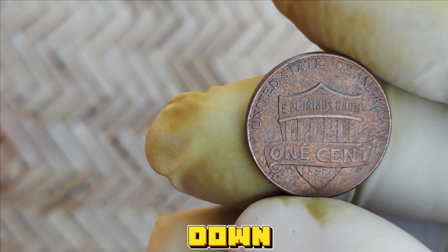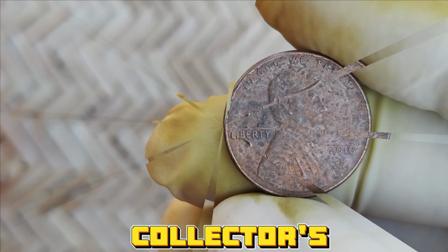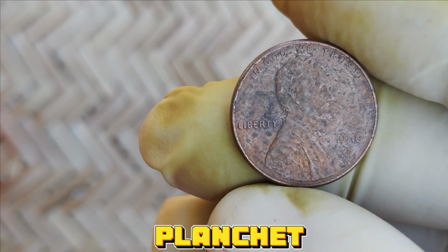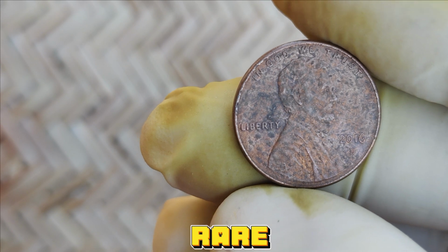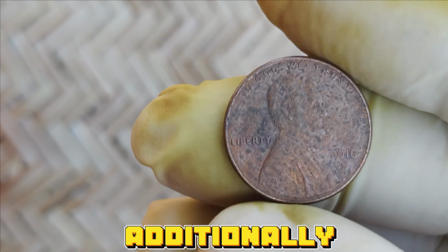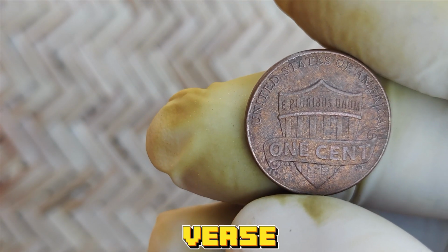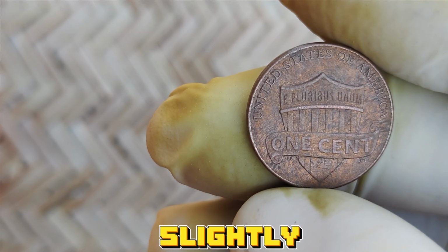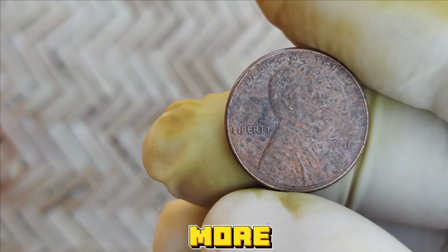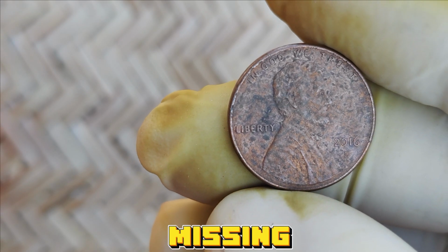It all comes down to a unique minting error that turned this ordinary 1-cent coin into a collector's dream. This specific penny was struck using an experimental planchet, possibly made of an ultra-rare alloy or a unique combination of metals never meant for public release. Additionally, reports suggest that this rare penny features a double die obverse, meaning Lincoln's face appears slightly duplicated due to a striking error at the U.S. Mint. Even more fascinating, some versions of this coin have an off-center strike and a missing mint mark anomaly.